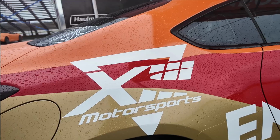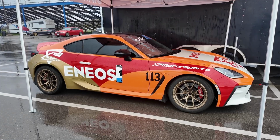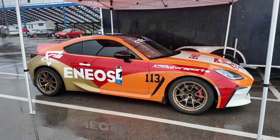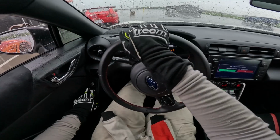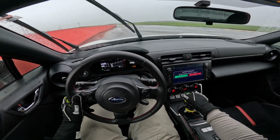There's Luke Lay from 13 Motorsports. This guy's an absolute beast. Just check out the livery on his GR86. It is gorgeous. So beautiful. All right, let's go. Let's find out where the limits are.